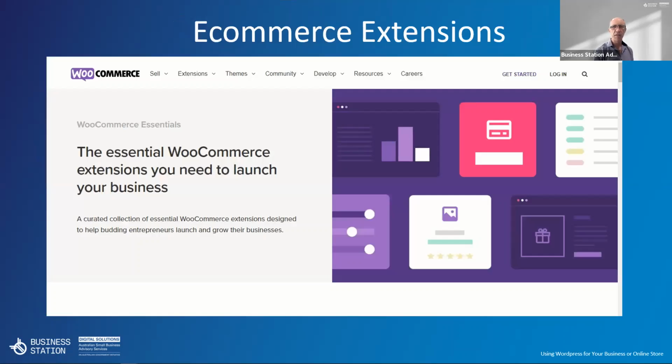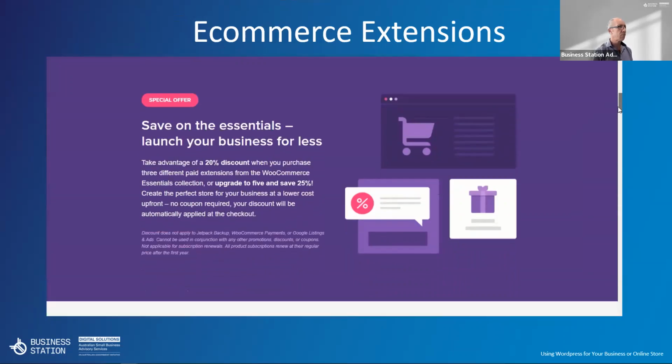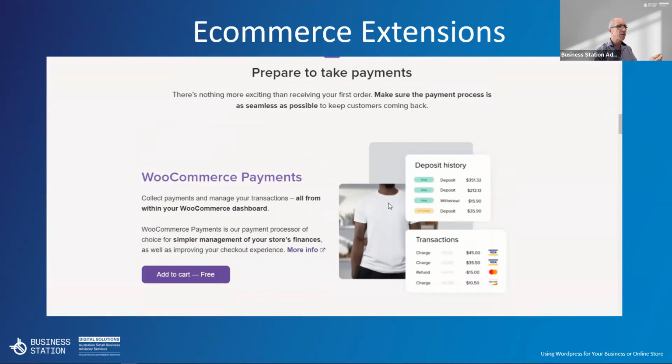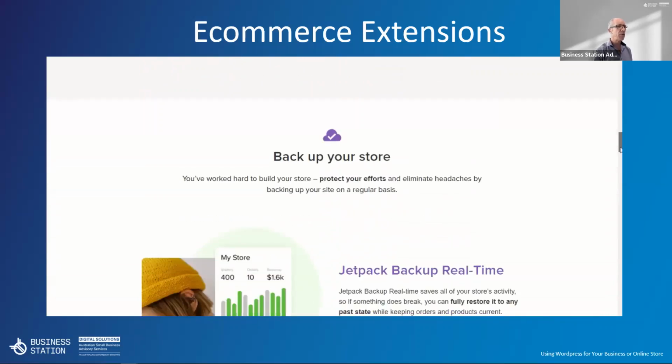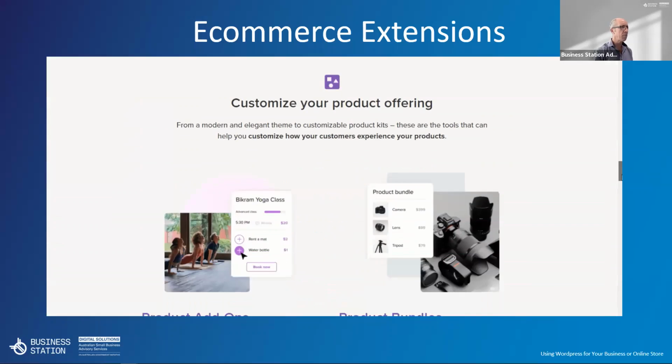In terms of the e-commerce extensions, there's lots of different things available for you. I just want to show you what's available on their website. So there's WooCommerce Payments. This is relatively new. It's based on Stripe. It gives you pretty good rates, quite comparable to, say, PayPal, but it gives you the option of providing something other than just PayPal. There's a few other tools they like you to use, like Jetpack, which is their own plugin, that I don't recommend.